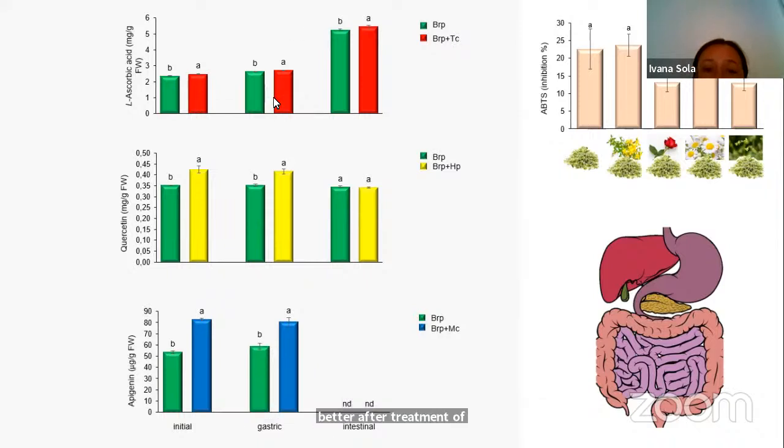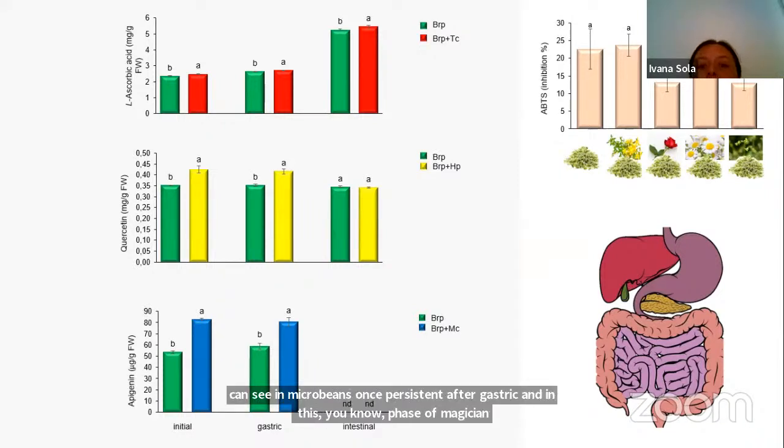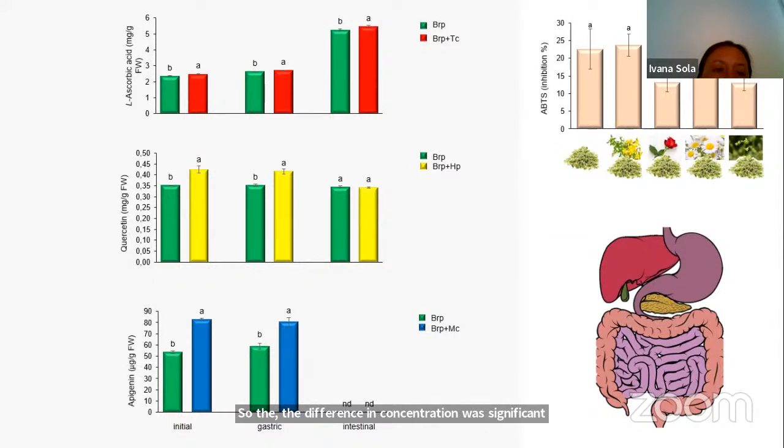And you can see that this improved concentration of vitamin C in microgreens was persistent after gastric and intestinal phase of digestion. So the difference in concentration was significant on the level P 0.05. Then we checked the bioaccessibility of quercetin.